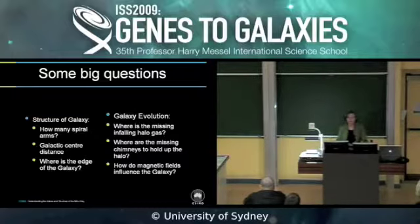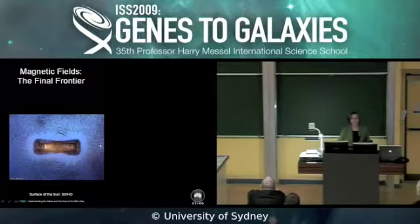And how do magnetic fields influence the galaxy? This is just a sort of throw-in at the end there, but I haven't talked at all about magnetic fields, and the galaxy is actually completely magnetized. So this is a magnet. Hopefully you've all taken a magnet and iron filings at some point in your life and watched them move along the magnetic field lines between the two poles.